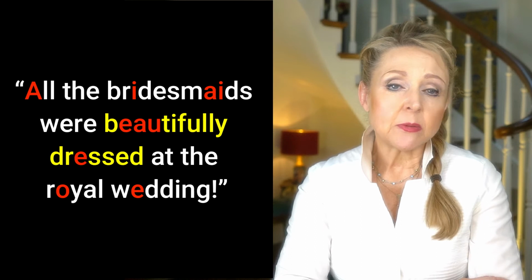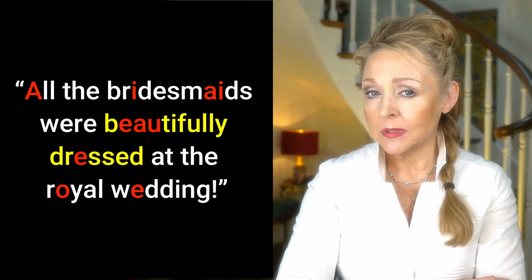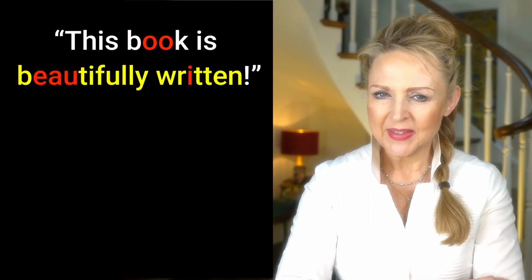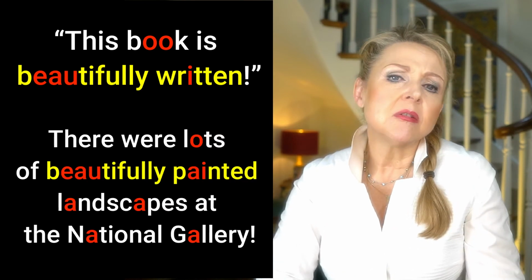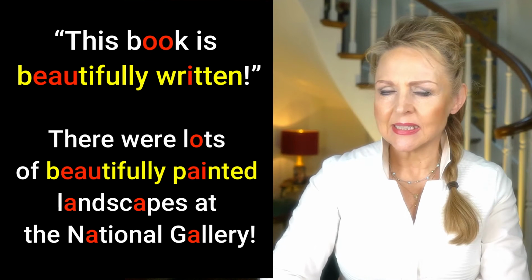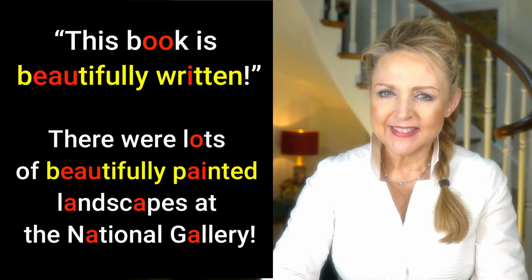Here are a few examples for you. All the bridesmaids were beautifully dressed at the royal wedding. This book is beautifully written. There were lots of beautifully painted landscapes at the National Gallery.